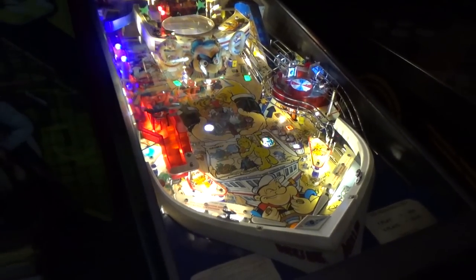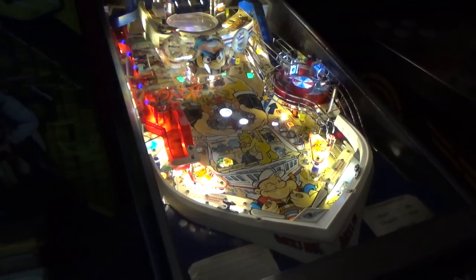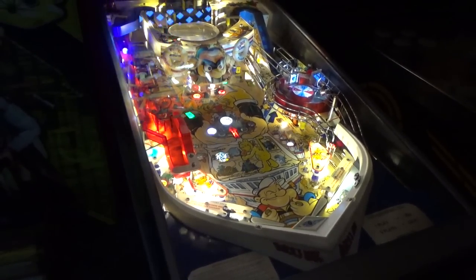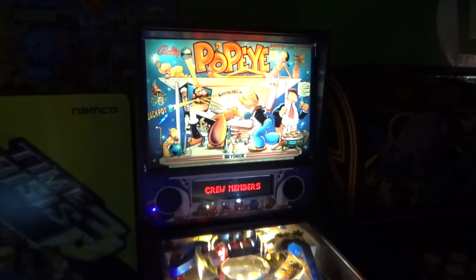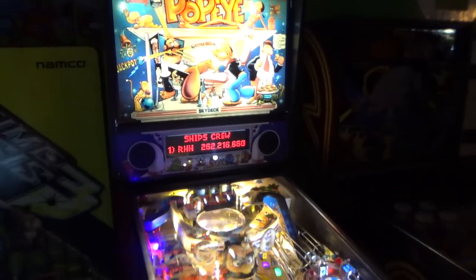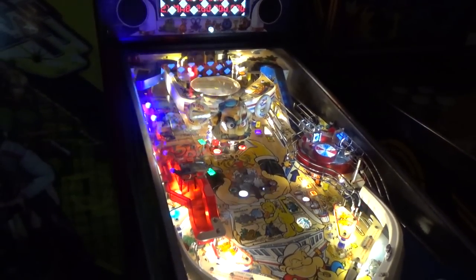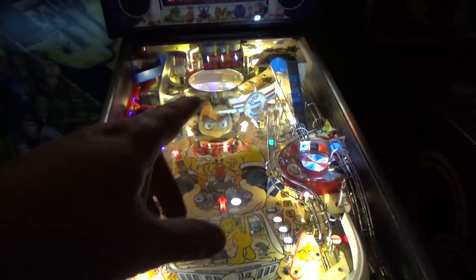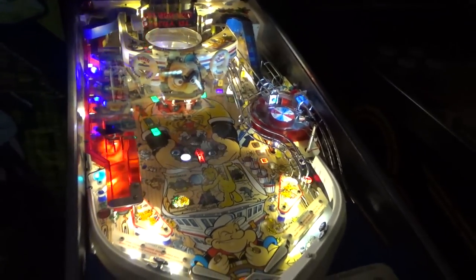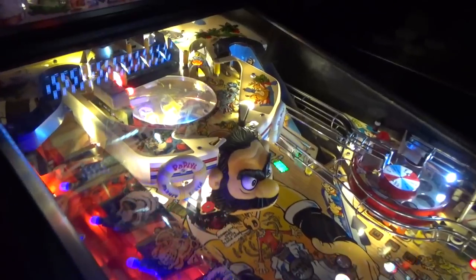So I like it. It's a pretty cool game. I like the ridiculous concept behind it. I think they did a great job of going completely over the top on it. For a lot of people, it's a little too over the top. You know, there's a lot of crap going on. I've had a lot of people come in and say, wow, that's cool. And then I've had other people come in and say, there's too much. I can't see the pop bumpers. I would rather play just a one level old school pinball machine. And I can understand that too.